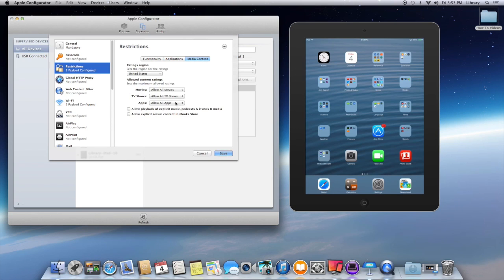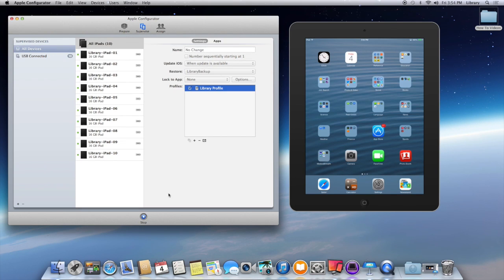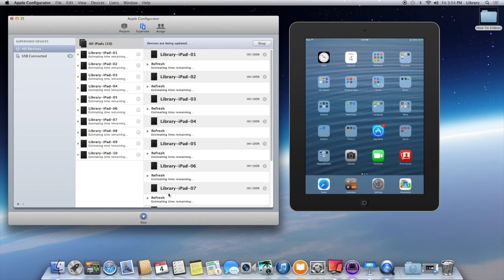I can even set content ratings on the device. So I can only allow certain age limit ratings for applications, 12 or younger, for example. I can do that with movies and TV shows as well. To show you how a restriction will work, I'll disable the camera in this example. I'll hit save and apply these changes to all the devices. Momentarily, on the right, I should see the camera vanish from this iPad.